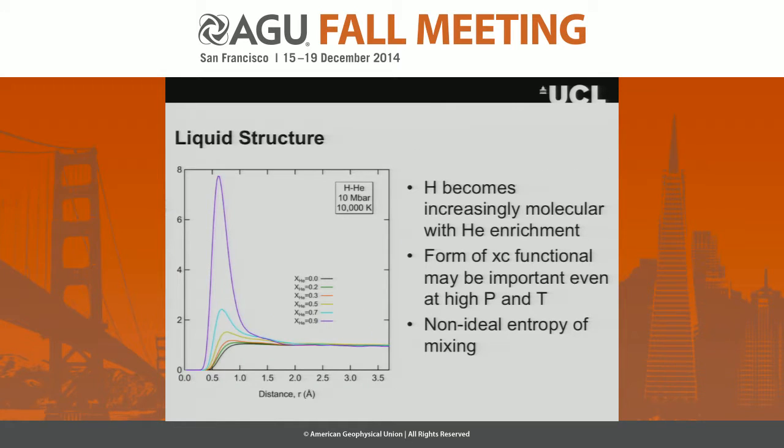Well, one reason is that if you look at the structure of hydrogen-helium solutions, what you find is that if you start from pure hydrogen, you get a very simple liquid structure here, just an excluded volume effect, otherwise pretty much ideal gas-like. But as you add helium to the solution, what you find is that hydrogen molecules form, actually, even at these very, very high pressures and temperatures, far beyond the low temperature molecular to atomic transition.